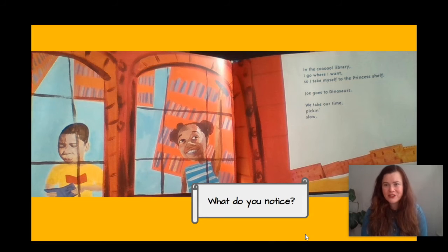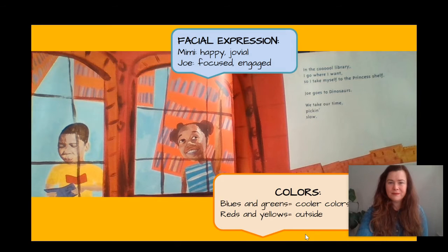What do you notice on this page? Like some friends before, you may have noticed their facial expressions, that Mimi is happy, thrilled to finally be in her library, whereas Joe is just already in his book. He doesn't have time for anything else. He's focused and engaged inside the library. It's hard not to notice the color changes on this page. The blues and greens signify a color that is cooler than it was before, the first time we've seen these kind of colors in this book. The reds and yellows still stay outside, while Mimi and Joe are inside where there's cool colors.